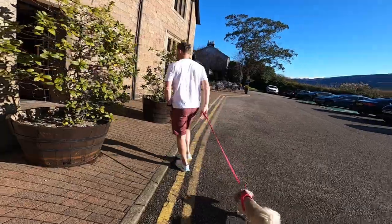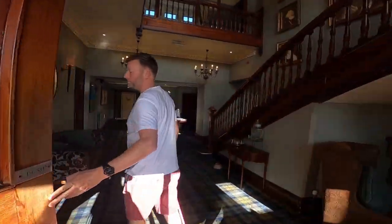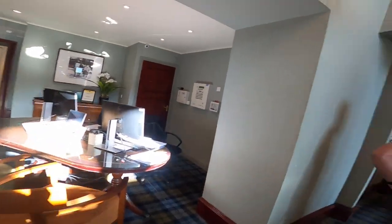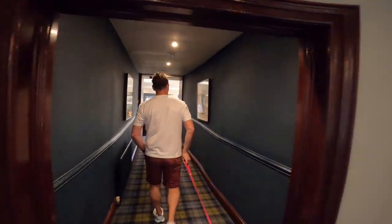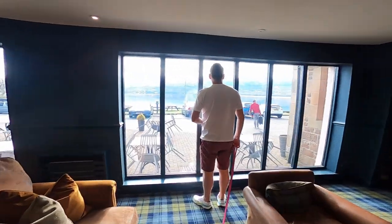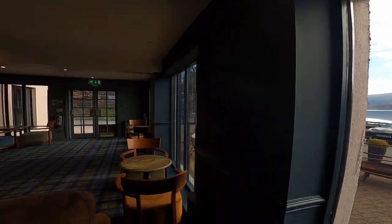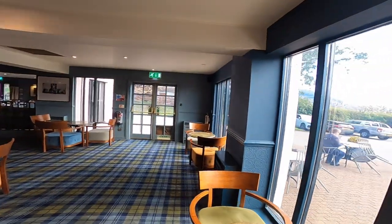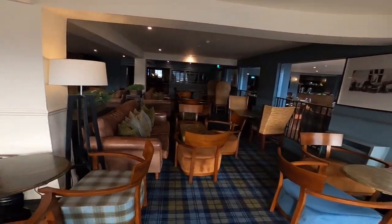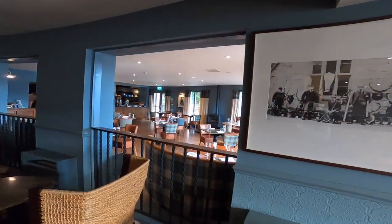Just going to walk through the main reception of the hotel into breakfast. This is the reception, the reception desk. So this is in the bar area of the hotel. Not a bad view, is it, Morgs? Beautiful view. Yeah. Very, very friendly staff. And it's nice to sit out there and have a coffee. Nice comfy sofas. That's part of the dining room as well.